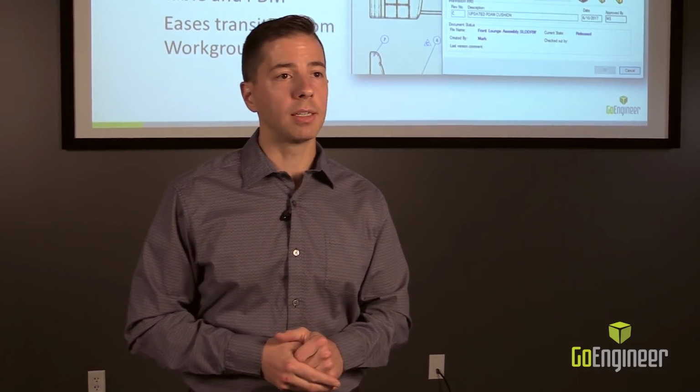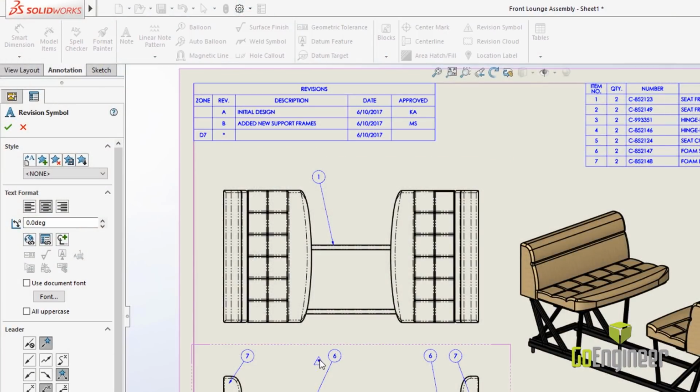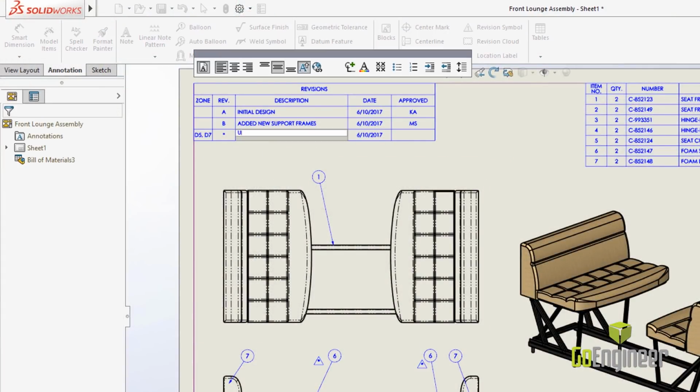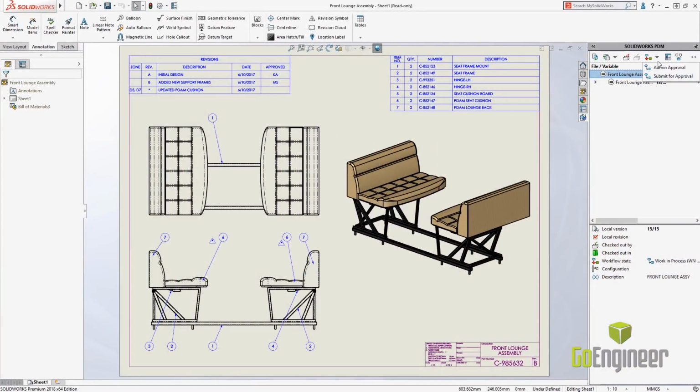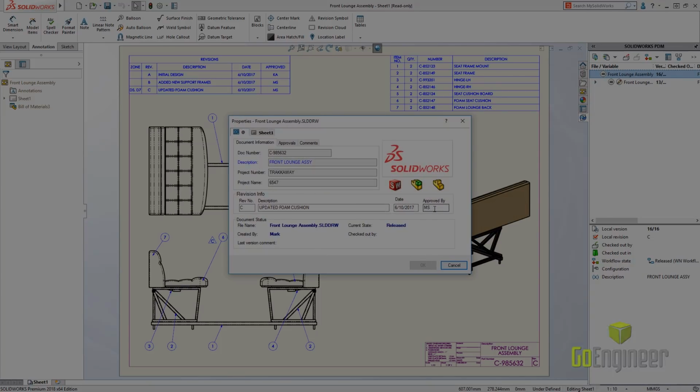The other enhancement I'd like to talk about is the fact that now in 2018, SOLIDWORKS PDM will communicate with the revision table in your drawings. As you revision in the PDM system or make design changes, it will reflect in the drawings as well.